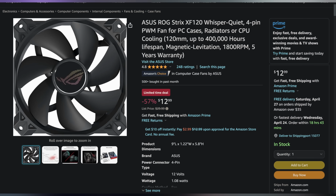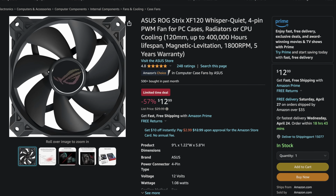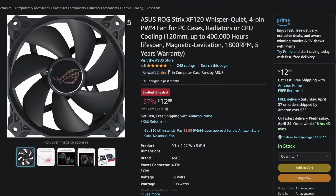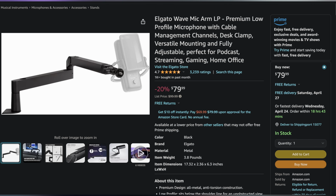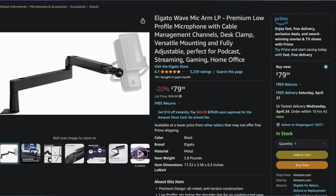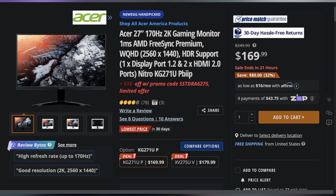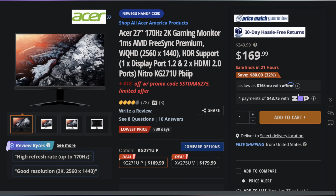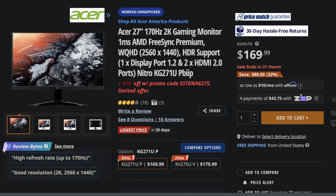Starting off with this ASUS ROG Strix XF120 case fans for only $12.99, making them $17 off for some really sleek case fans. But then next up, we have the Elgato Wave Mic Arm LP, or low profile, which is my favorite. I have one right here and I can highly recommend it at $79.99, making it $20 off. And then lastly, we have this Acer 27-inch 1440p 170Hz gaming monitor for only $151.99 with the included promo code, making it $98 off.